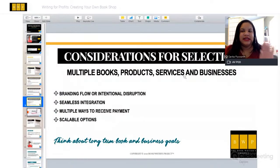Okay. Lastly, this is the last page to help you with your considerations of which options you want to choose. If you have multiple books, products, services, and businesses, you want your branding to flow, or you want to have intentional disruption. Now, what do I mean there? I right now am working on 2 businesses at once. I have Sarita Foxworth, which is life coaching, and then I have the Book Writers Project, which is 100% about writing books. So I intentionally created disruption. My branding colors, my branding fonts, and the goal of Book Writers Project is totally different than Sarita Foxworth Life Coach. All right, totally different. I wanted it to be that way on purpose.